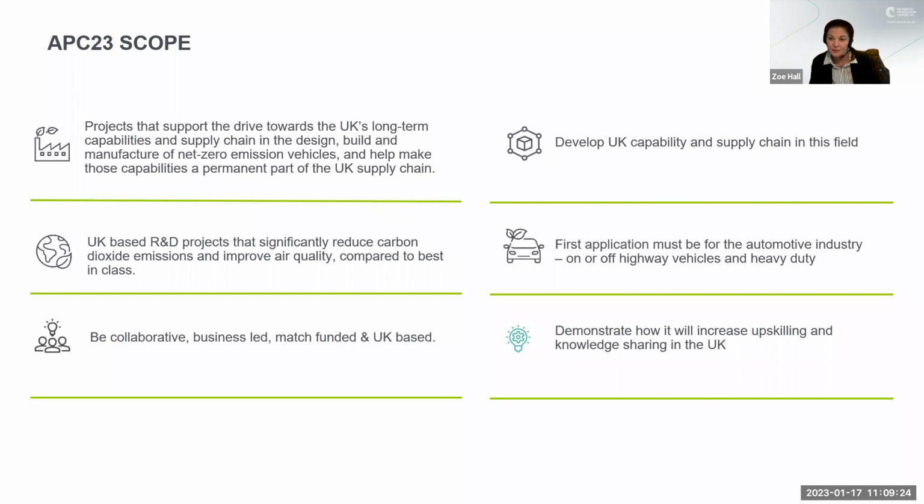And we're particularly interested, and it is a focus of the competition scope, around the supply chain associated with this. So the project must be UK based. As I say, it must be collaborative, has to be late stage, and it is match funded. It must make sure that you support the UK's capability through ensuring that there is long-term R&D investment in the UK as a result of this project, and it must support the associated supply chains. As previously touched on, it is an automotive focus first and foremost, but obviously if there is cross-sectoral utilisation of the project outcomes, this is beneficial. And also, we need to make sure that we've got that UK capability grown as a result of these projects. So that UK upskilling and knowledge transfer is really important.